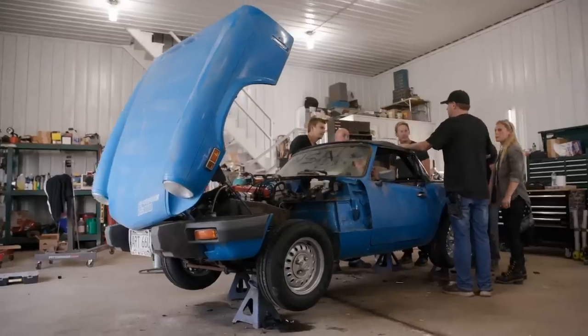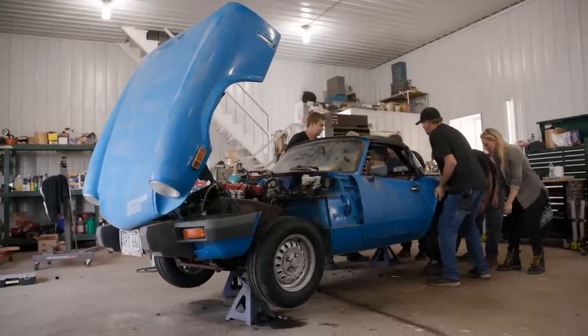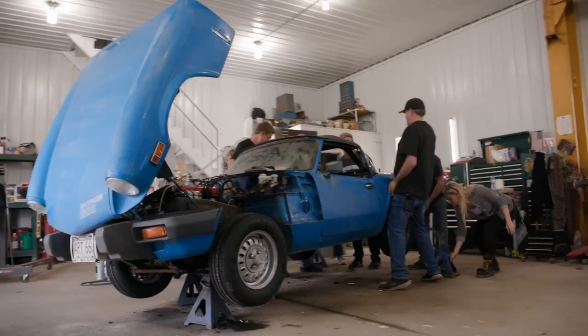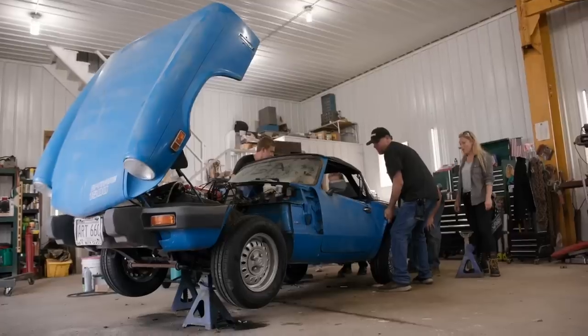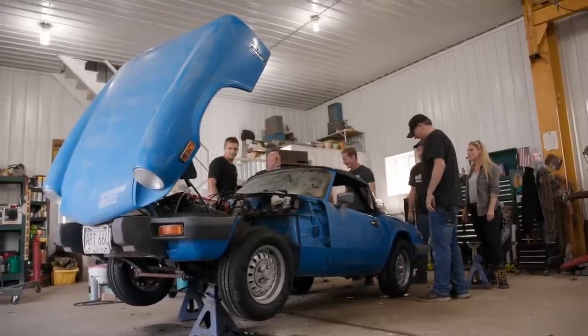I say we just pick it up. I say you're right. Yeah, okay. Just easy. Ready? Ready? Yeah. 1, 2, 3. Let's get this thing off the jack stands, and what better way to do so than just lift it right off? Aww. That's as strong as you guys have ever been.